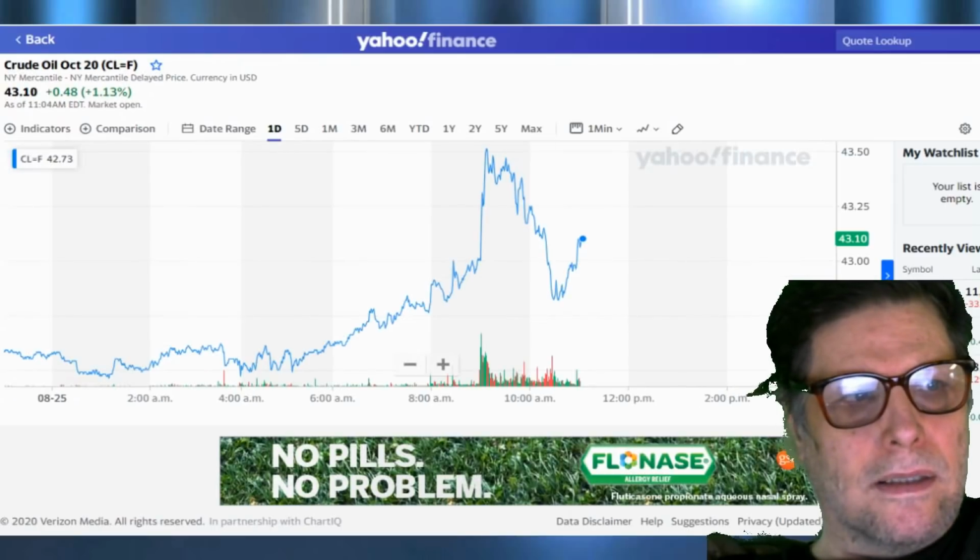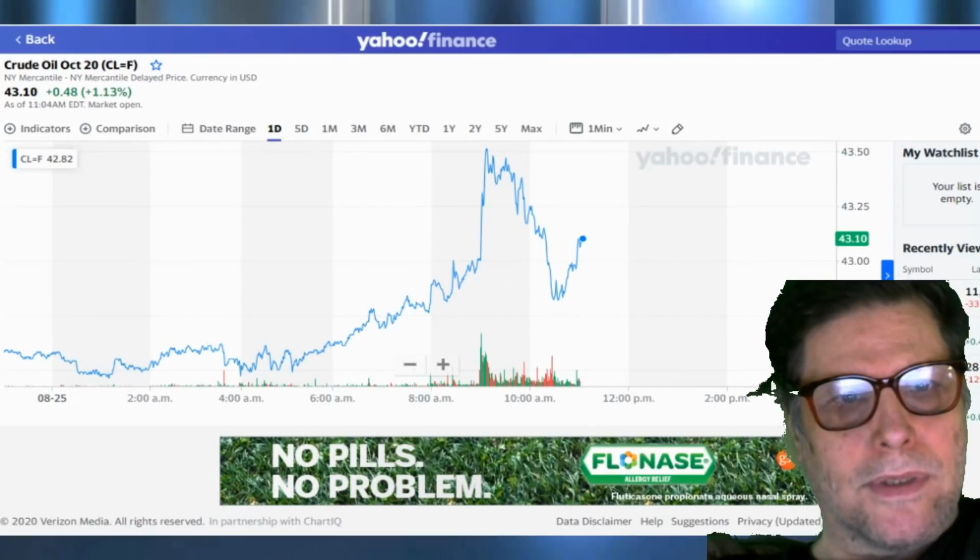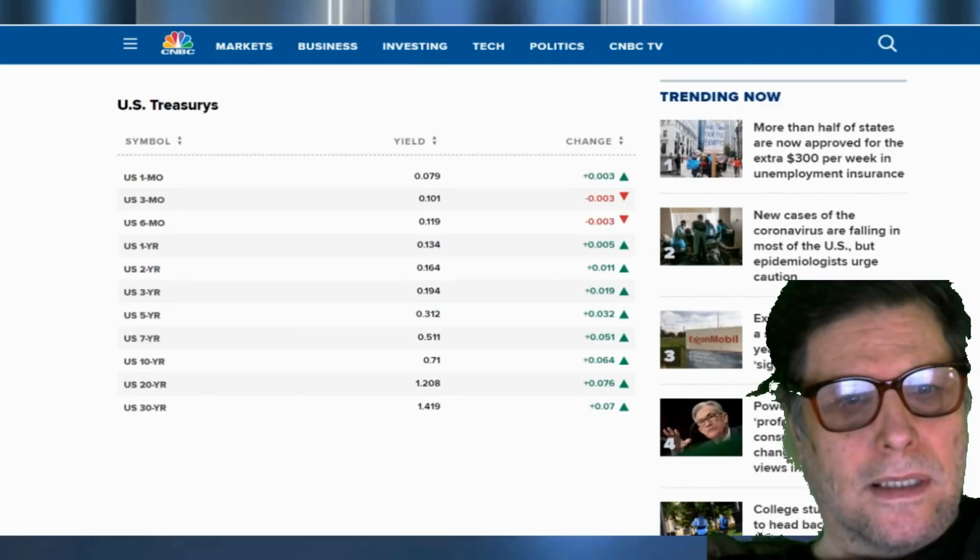Let's take a look now at crude oil. 43.10. It's up 48 cents on the day so far, or 1.13%. U.S. Treasuries. We're seeing rising yields all the way across the board, and today we're seeing substantially rising yields. 7.5 basis points, 7 basis points on the 30-year. Now that's substantial. 1.41 on the 30-year. A 6.4 basis point rise in yield on the 10-year, up to 0.71.